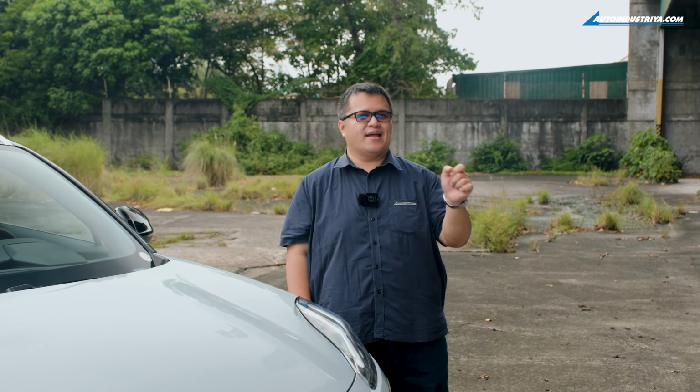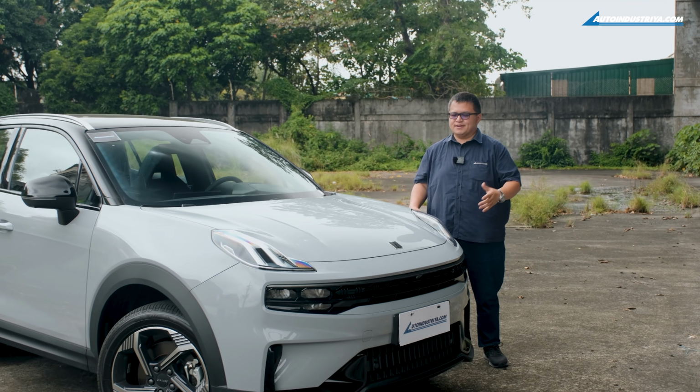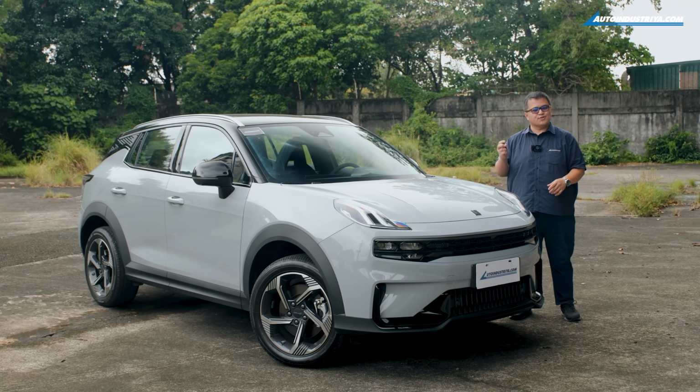Spoiler alert, you know in the last Transformers movie where they finally got their transformation cogs? Well, that's the case with Geely, because this is the Lynk Coolray.